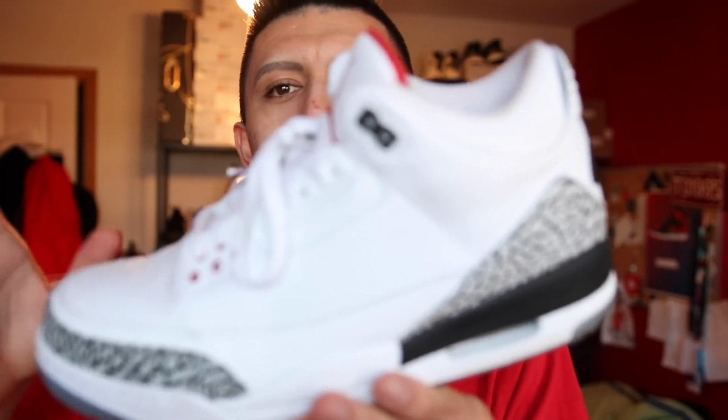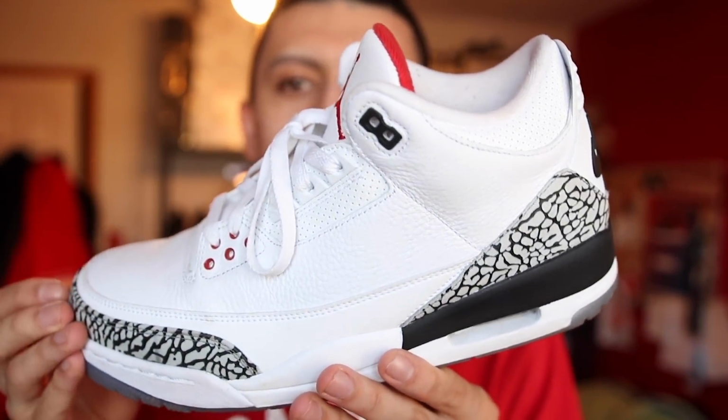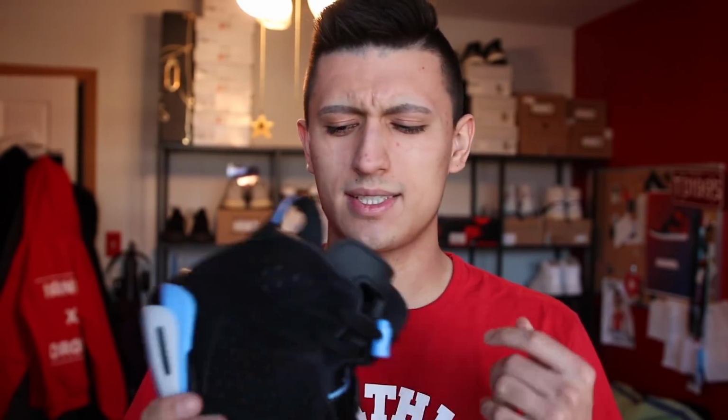I know Jordan 3s look good beat up, but for this kind of release, I really want to maintain how clean these can look. Now the next 4 sneakers are some Jordan 6s. So we have the, I think, Sport Blue. This is the Sport Blue?